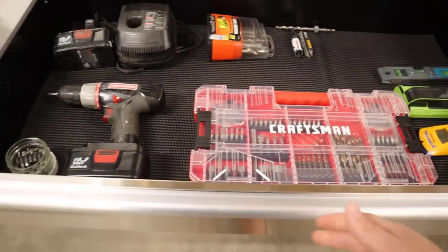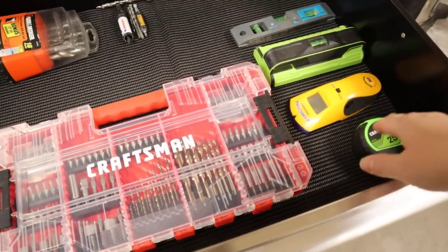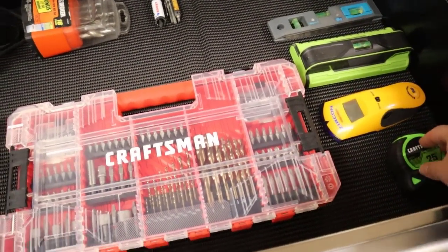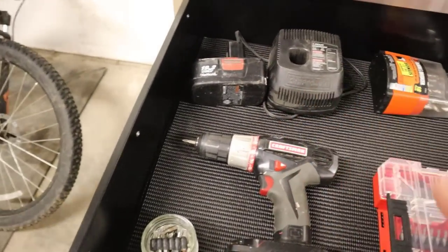And I figured this is another drawer. These two drawers will probably be the most common ones we use. So I've got some levels and stud finder, and then our drill, which is one of the most common things we use, and the extra batteries.